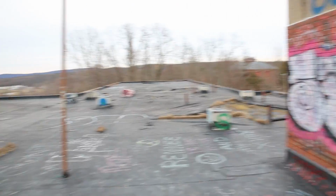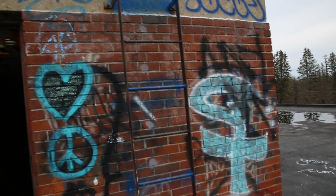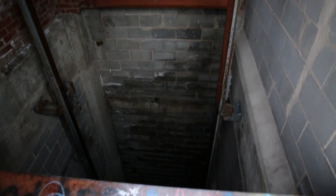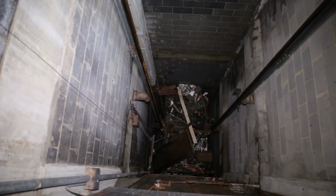Right now we're on the roof of this building. There's a lot of other buildings nearby, so we gotta stay quiet. This is the elevator shaft on the roof. You're a brave soul for looking down on that. Yeah, a brave soul for even looking up.